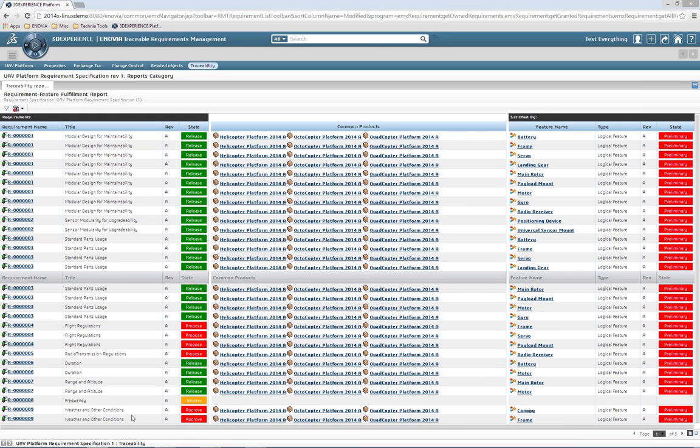So here we see, for instance, one requirement related to mission frequency that is not yet allocated, committed to a specific product platform, product release, no specific feature in that product. So that requirement needs to be taken care of in one way or another. And also using these visual highlights to immediately indicate requirement status, the need for further refining. As you can see, all my features in the products are still in preliminary, so I'm very early in my product definition.